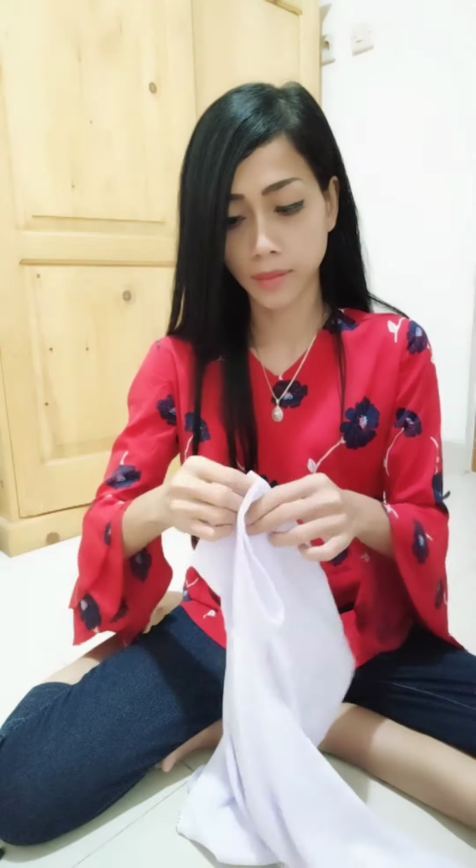Tie-dye is a trend that has picked up again during the COVID-19 pandemic. The activity of dyeing the cloth is considered to be a choice of creative activity that triggers a feeling of happiness in the midst of uncertain situations like today.